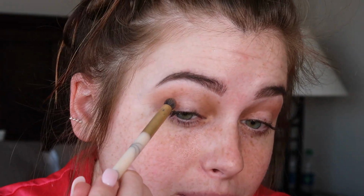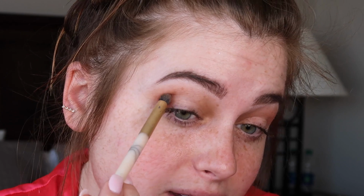I typically don't do any kind of red smoky eye, but I'm going in with my little dagger brush, as I like to call it, because it allows you to pack it in. We're just going to focus on keeping that on the outer area and keeping the center nice and clean. It does look a little bit messy, but that's okay, because I'm always going to go back in with a clean brush to fan it out.